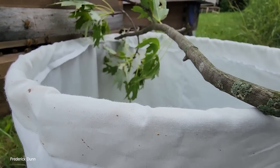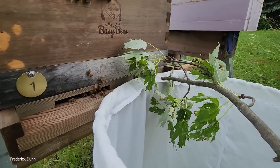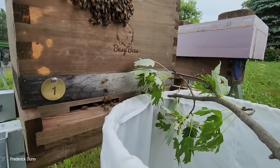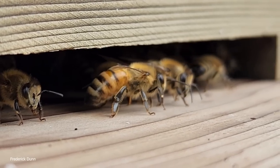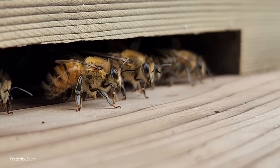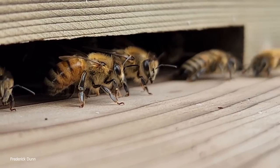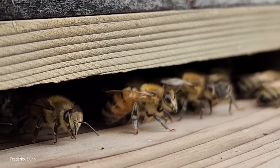And I put them in a butterfly net like this one. It's cotton. There's the branch. And then the bees went from this butterfly net and branch right into this hive, hive number one. And they moved in. And here are the bees taking possession of the hive. These are guard bees at the entrance, making sure that no one comes in except other residents of this colony.